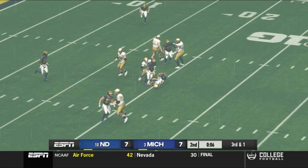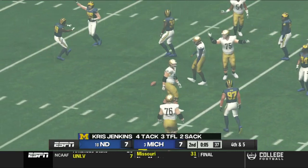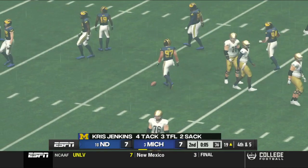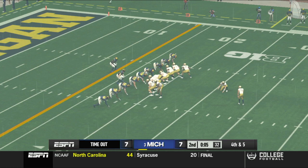He scrambles, and he's going to come up with a sack. Notre Dame's called their final timeout. And for Jenkins, he gets to the quarterback again. So with the half ending, they're just going to try to put 3 points up on the board. Notre Dame is looking to go up by three.